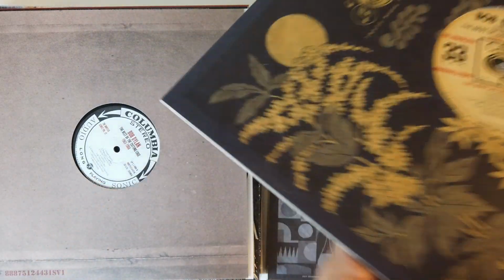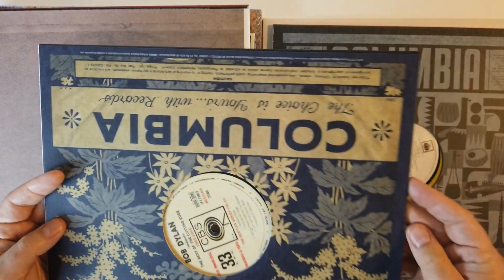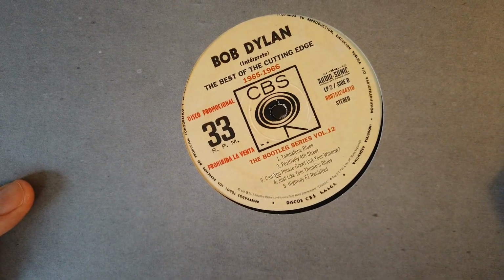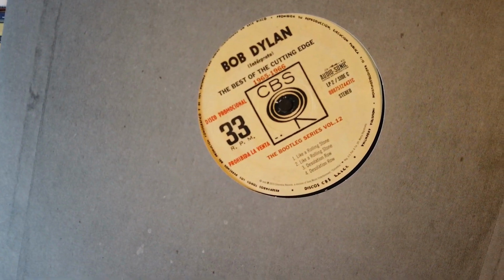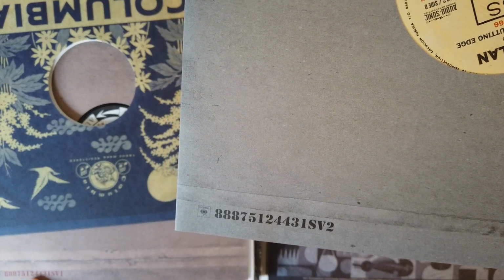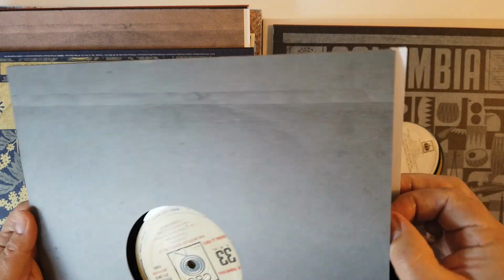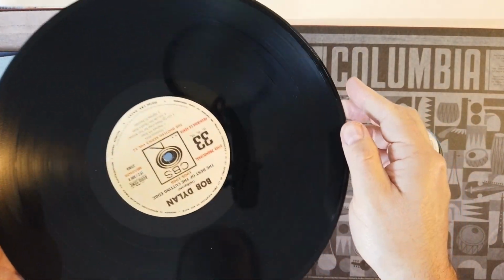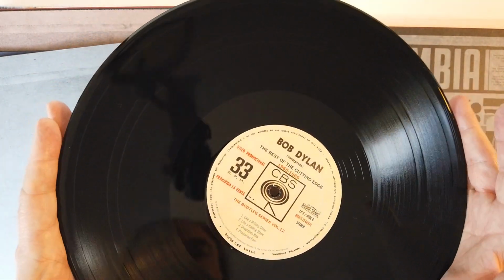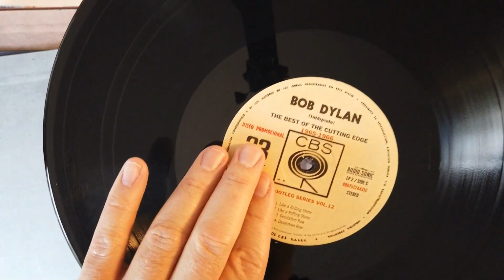Some more great artwork here. Love that for LP number 2. I really like this vintage Columbia artwork. Give you a close-up of the label. The other label. And again, we get the number on the bottom, which is this is 2. So it is different. Every sleeve is different. That's a little extra work put into it. A couple of Rolling Stones and a couple of Desolation Rows right there. Can't beat that side. I like this. Disco Promotional.